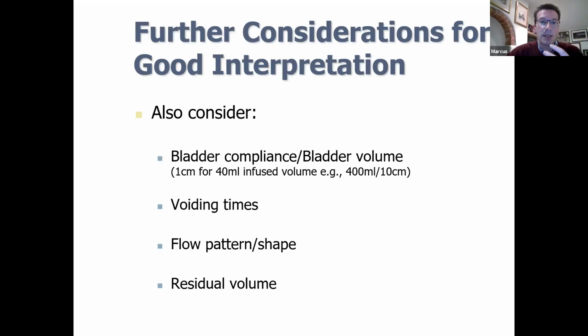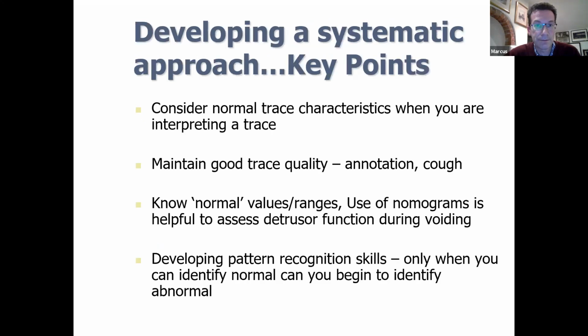So the considerations as we interpret the trace need to think through the compliance, the volume, the times, the flow patterns, and the residual. All of these are important descriptors that we use to interpret normality of lower urinary tract function. So we want to approach any given trace in a systematic way, looking for some key points. We want to know what the normal trace characteristics are. We know that humans, their organs work in a phasic way. So we don't really trust a spike. That's probably some sort of artifact like a tube getting knocked or a twitch diverting the stream in a non-biological way.